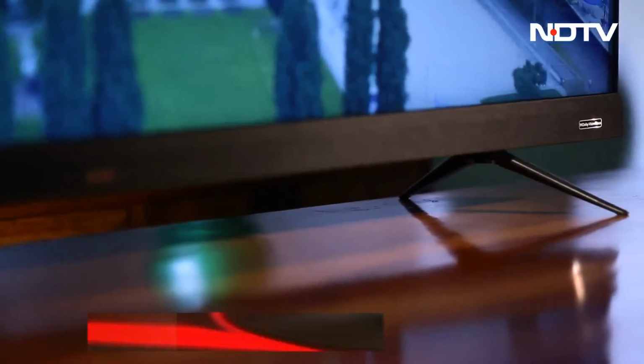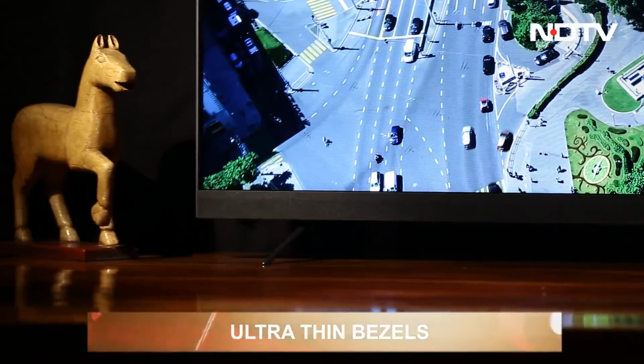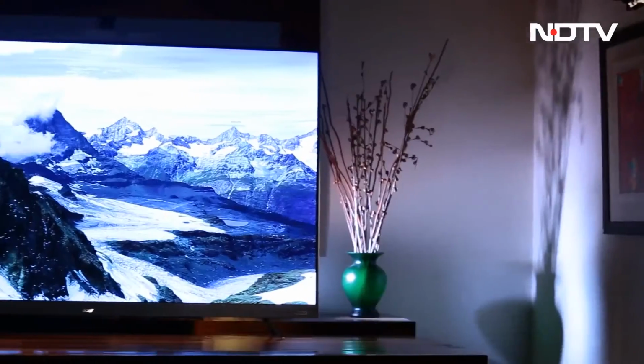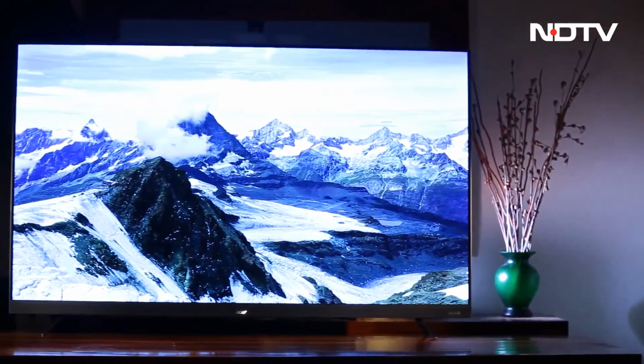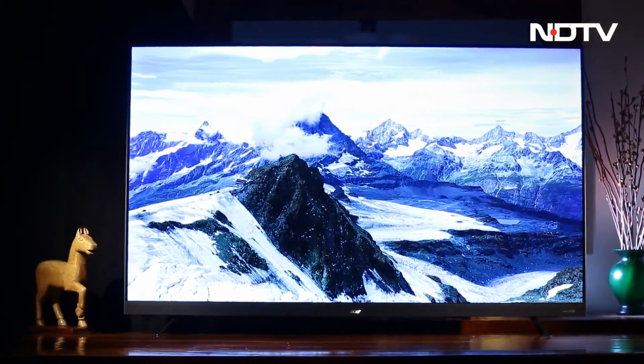And right out of the box, the minimalistic design has us gawking. The top and side bezels are virtually non-existent. This type of seamless design pushes immersion to its limits. This edge-to-edge display plays the supporting role to the display panel.